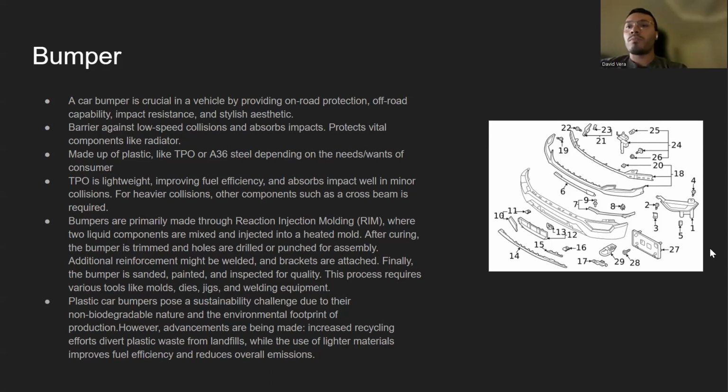Bumpers are primarily made through a reaction injection molding process for the TPO material, where two liquid components are mixed and injected into a heated mold. After curing, the bumper is trimmed and holes are drilled or punched for assembly. Additional reinforcement might be welded and brackets attached. And finally, the bumper is sanded, painted, and inspected for quality. This process requires various tools like molds, dies, jigs, and welding equipment.